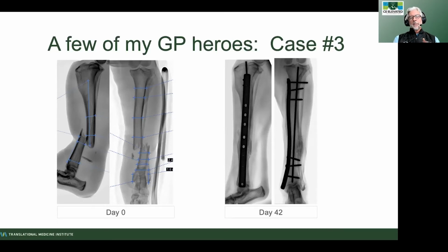And so we can look at things, we could say, gosh, was it done perfectly? Well, I'll show you some of my cases later as well. And none of us are perfect in our application.